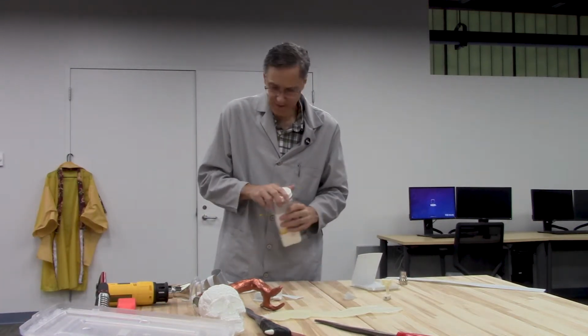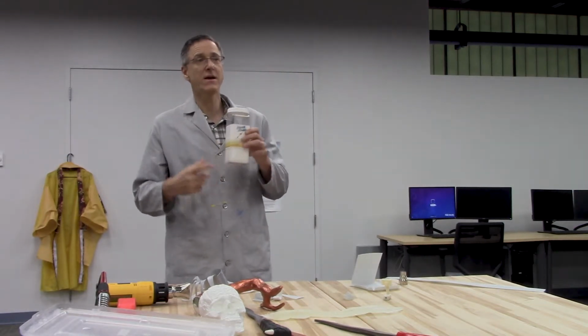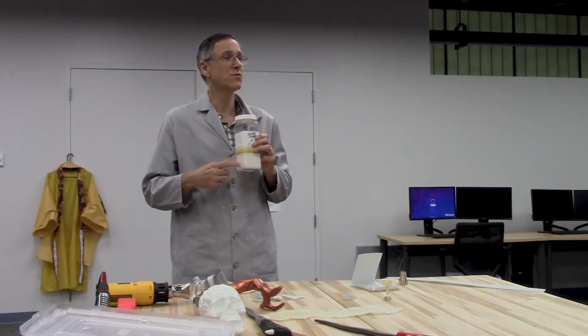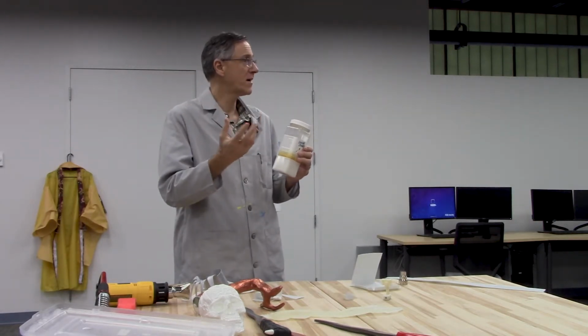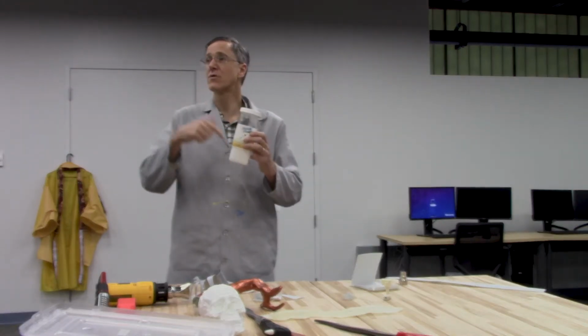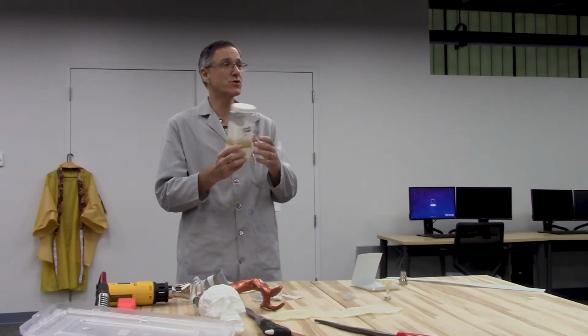Then I want to show you this friendly plastic, which I can't really demonstrate here, but I brought it. It's for making plastic prototypes. There's a couple of ways to do it. The most appropriate way is you put it in a glass of hot water, and it will turn clear. And when it turns clear, you can mold it, and these pellets will fuse together.